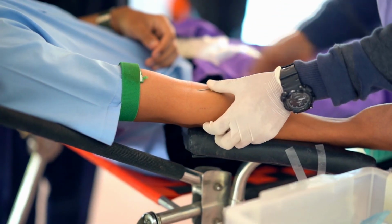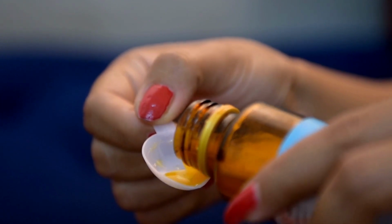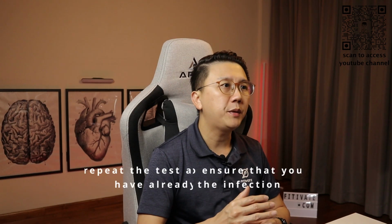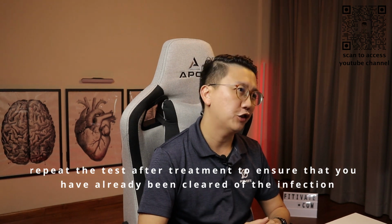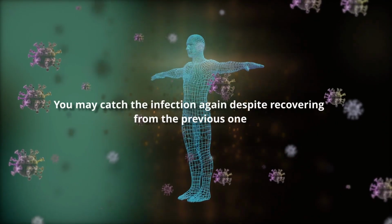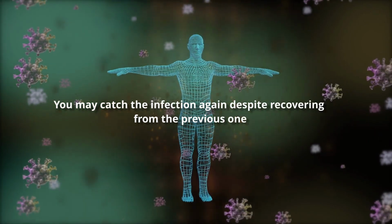Once the diagnosis is confirmed, treatment would involve the usage of antibiotics to kill the gonorrhea bacteria. We can either use an injectable form of antibiotics or oral form, or even a combination. Abstinence from sex is usually advised until you have been told you no longer have the infection. You should also repeat the tests after treatment to ensure that you have already been cleared of the infection. Take note that you may catch the infection again despite recovering from the previous infection.